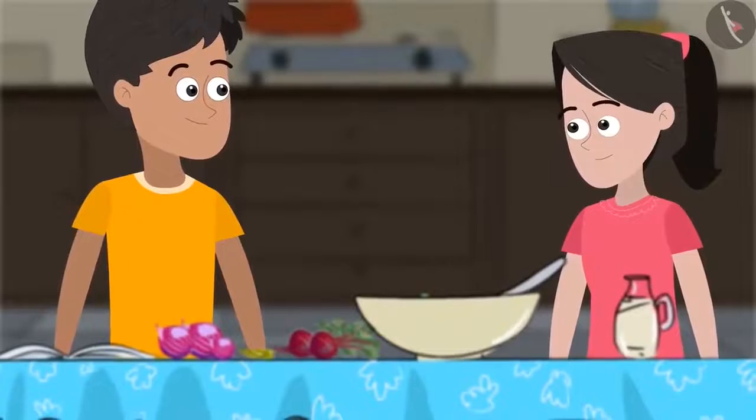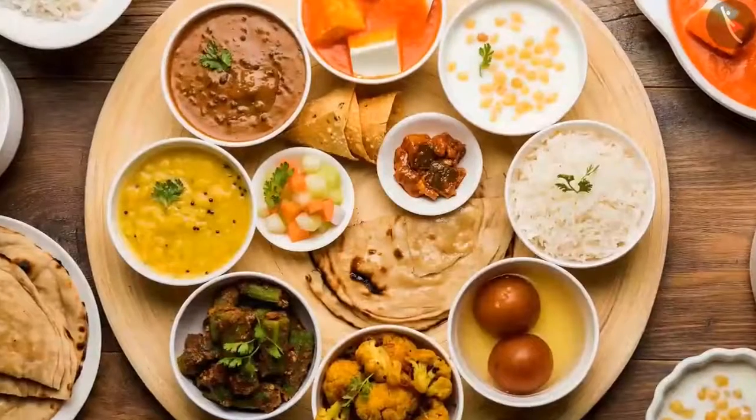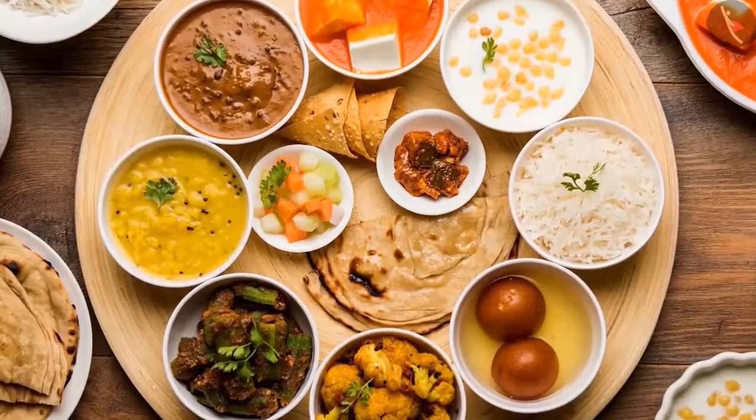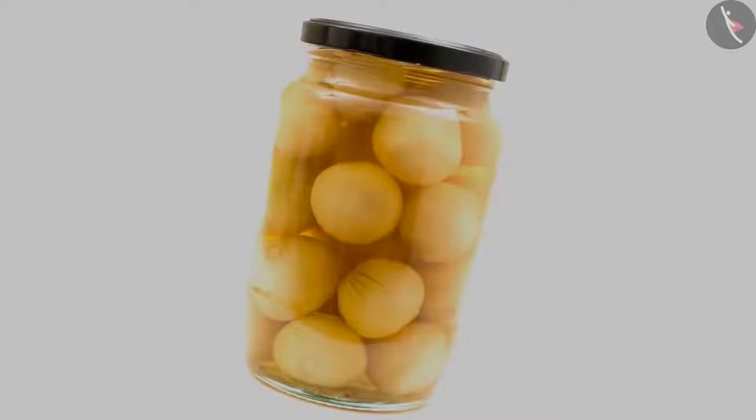Earlier today, Sanya and Kabir had gone out with Mummy and had lunch at a restaurant. Along with food, they were served pickled onions, which they found to be really tasty.